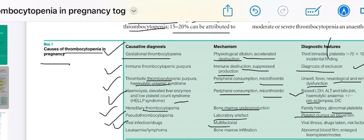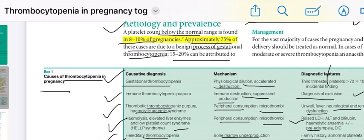Viral infections like malaria and dengue, and drugs: if the patient is taking any anti-TB drugs, anti-tuberculosis drugs like rifampicin can cause thrombocytopenia in some cases. Viral illness, drug taken, risk factors, leukemia and lymphoma, bone marrow infiltration, abnormal film, enlarged liver, spleen, and nodes. So these are the causes of thrombocytopenia in pregnancy, and you have to take a detailed history to rule out other causes.